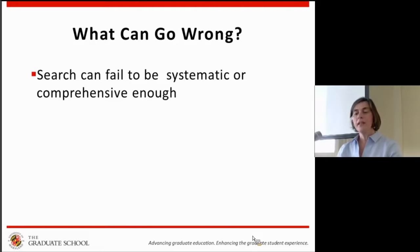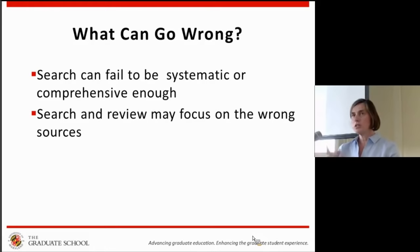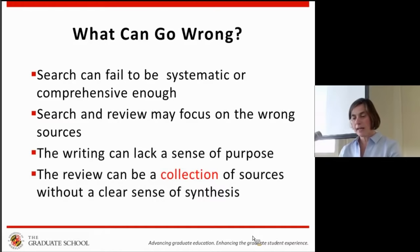It's not systematic or comprehensive enough, right? It may focus on the wrong sources, so you don't know if you've pulled in the right things. It can seem to lack a sense of purpose, right? Goes off on the wrong track. Feels like it's a collection of things without ever really being a clear sense of synthesis. First time I did this, I did a ton of reading about what are the problems of graduate students writing lit reviews, and the number one problem that professors complained about was they're just annotated bibliographies. They're just a list of sources, and that's not what they need to be. They need to be doing that synthesis. They need to be doing that heavy lifting of synthesis.